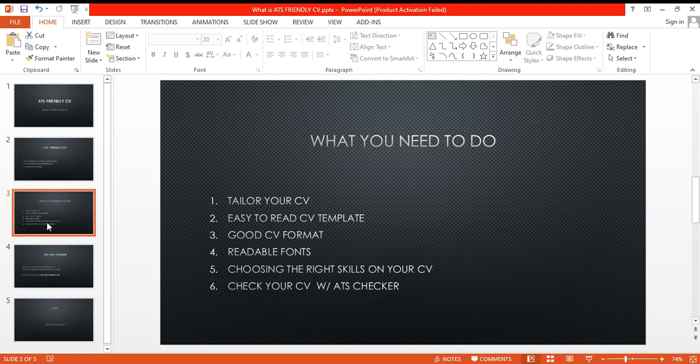Number six, check your CV with an ATS checker. After you've crafted a CV, you need to check it with some popular ATS checkers in the market, and one of them is JobScan. JobScan is a tool that will help you to highlight what you did wrong and what you need to fix, and it will also score your CV, so that you can get a good CV that you can use for submission.